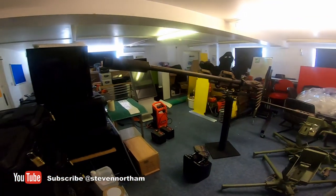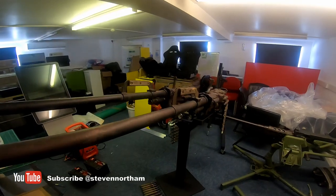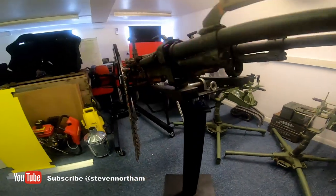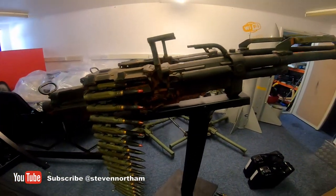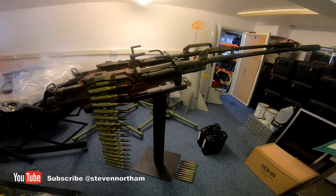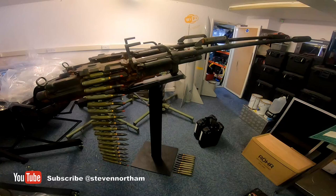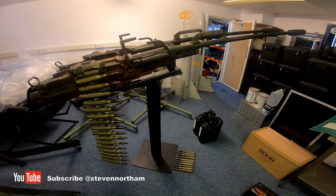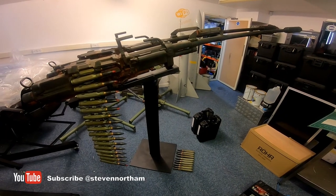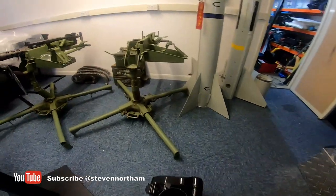So this is the big gun you saw in the other video, or guns I suppose. It's actually two of them. And these are actually Russian 23mm, so quite a big round anti-aircraft guns. And obviously you saw the custom built stand I've made for them. And again, this would go probably out to a collector when we're ready to shift that and sell that as well.